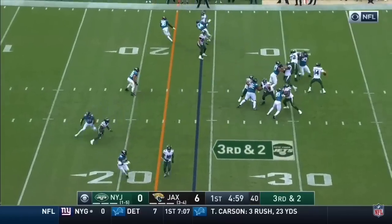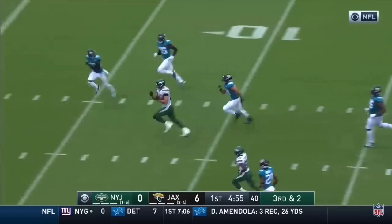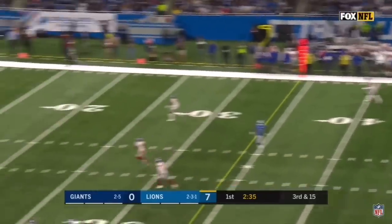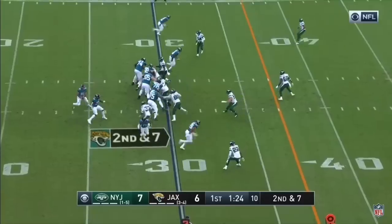Third and two. Darnold underneath. It's Griffin. Griffin still going. First down and more, and he will stroll into the end zone. Third down and 15. As Stafford goes deep, looking for Hall. He's got it. Touchdown.